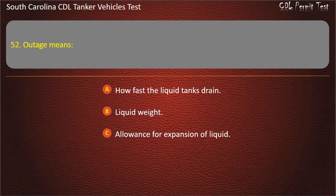Question 52. Outage means how fast the liquid tanks drain. Liquid weight. Allowance for expansion of liquid. Answer. Allowance for expansion of liquid.